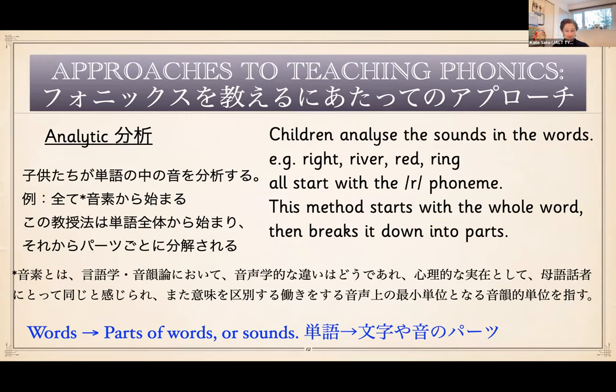Here on the screen we have the R phoneme, and that comes up in right, river, red, and ring. R. Now you can see immediately that this could cause problems when using this method with beginners, Japanese beginners of English. It's going to be a big challenge.